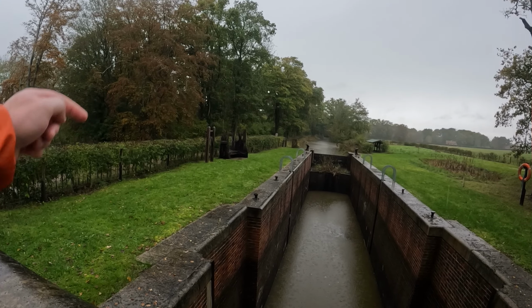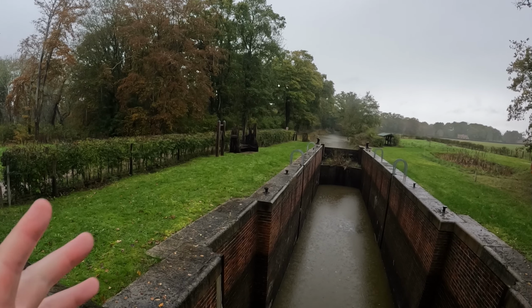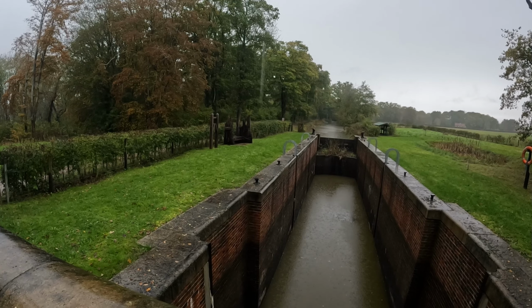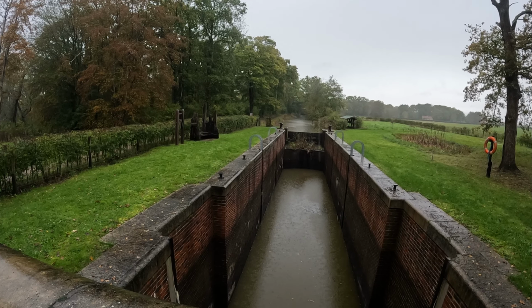I am reliably informed that the bench made there is from timbers taken from the original lock. So they've been repurposed and turned into a very nice little bench, which I think is a great little touch. Brilliant. Well done to the Canal Trust. Like I said, it was going to be a circular walk, but we've all decided we literally can't get any wetter without getting in the canal, so we're going to turn around and do there and back.